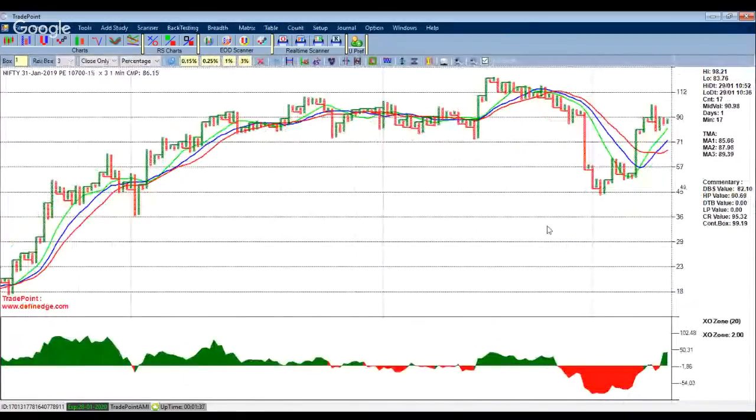I'm opening the 10,700 put chart. Yesterday, because Nifty made a rush in the late afternoon, it went down. It also broke the low. But you can see there is a support near 35, 37, which is from the 28th of January. You can see it here.